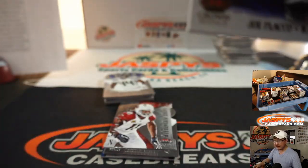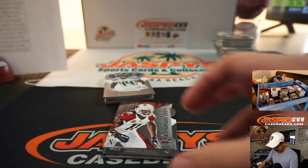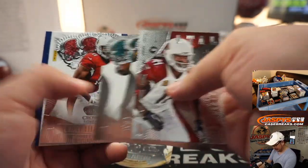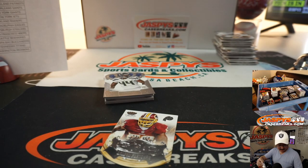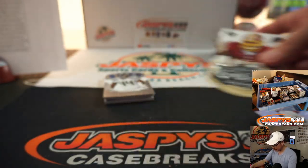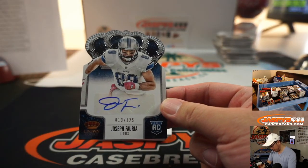Joe Flacco to 25. Ryan Harrelson, can I get one hit? We got a long way to go, Ryan, before you. You want to ask that question when we get to like impeccable and flawless and limited. No, we got many more boxes to go. A lot of boxes to go. There's Ryan Aseeb, 299. Got to play it or the whistle. That's what Coach always says. Joe Farina to 125 for the Lions.